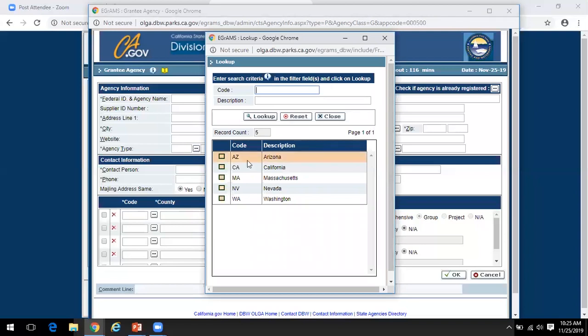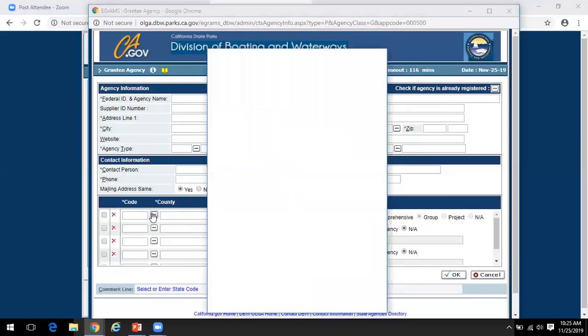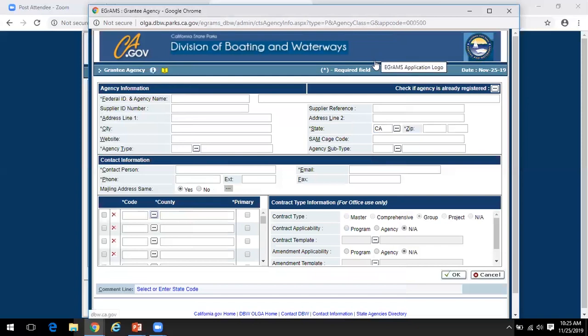So you'll go back, choose your state, then in the county section, you see it'll now provide you all the counties that are located in that state. This function is similar throughout Olga. You will want to complete the pages in order from top to bottom.